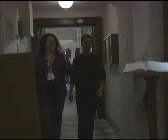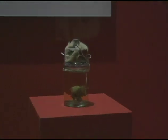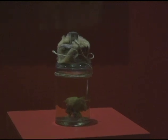In addition to housing the famous, the Mütter is now home to the earthly remains of the infamous. So this is an actual physical piece of John Wilkes Booth, who of course assassinated President Lincoln. Amazing that this is a tangible part of America's most famous assassins.